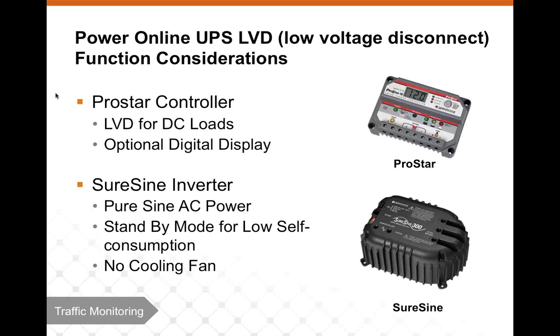Okay, thank you, Mark. The UPS Power Online system can be implemented with either the SunSaver or ProStar controllers, which can handle low voltage disconnect and can also do battery charging regulation from a small DC power supply. The only thing you have to be careful of is that you have to derate the charging current significantly lower than you would with solar, because it's a different type of power source. The ProStar is a mid-range controller for 15 amp or 30 amp charging applications. This one here is a 12 or 24 volt for 12 or 24 volt batteries, and we also have a 48 volt version. This is one of our more popular controllers.